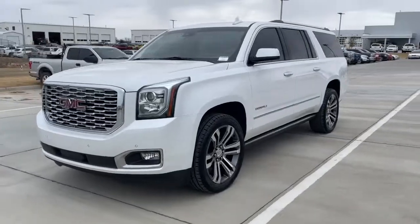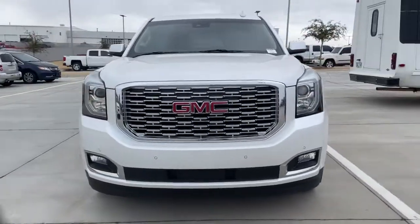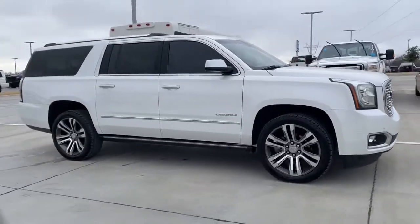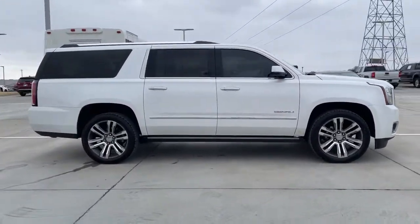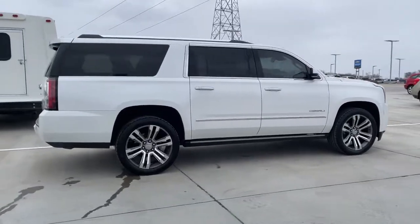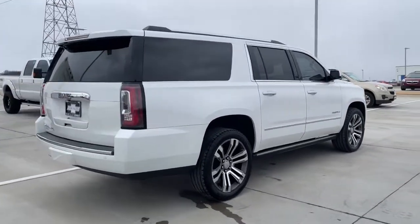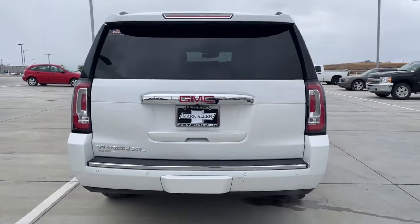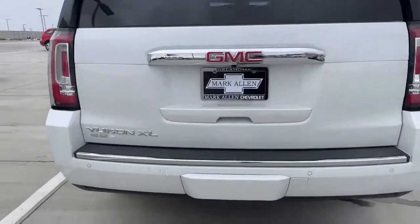You will love the features of this 2018 GMC Yukon XL. This vehicle still has fewer than 80,000 miles on the clock, so it won't last long. This vehicle delivers the style, comfort, and efficiency you need to meet the needs of today's lifestyle. Confidence comes standard when you're behind the wheel, prepared for the journey ahead.